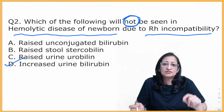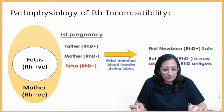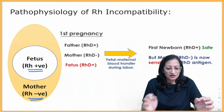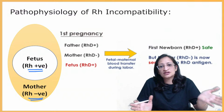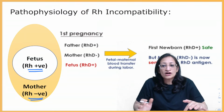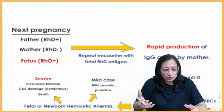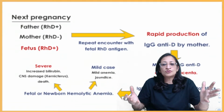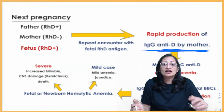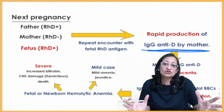For that, your concept needs to be very clear about what actually happens in RH incompatibility. So in RH incompatibility, what is happening? The fetus is RH positive, the mother is RH negative, right? So in the first pregnancy, the mother is not having any pre-existing anti-D antibodies, so there is no problem. Now, what happens in the subsequent pregnancies once the mother is sensitized? In the next pregnancy, there is rapid production of the IgG anti-D, anti-RH antibodies, by the mother, right? So the fetal RBCs will get hemolyzed due to those antibodies.